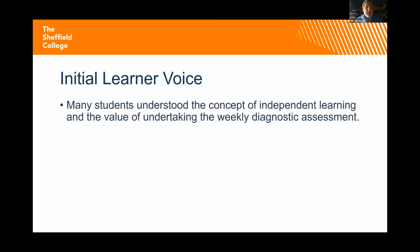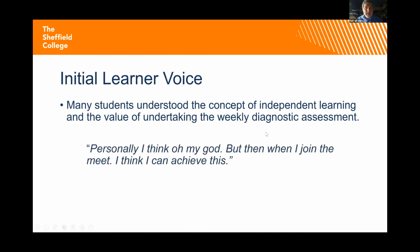So the initial learner voice. The students understood the concept of independent learning. They understood the value of the weekly diagnostic assessment. And then here's a comment from one of our learners. Personally, I think, oh my God, but then when I join the meet, I think I can achieve this. So again, that was not untypical of our learners on that one.